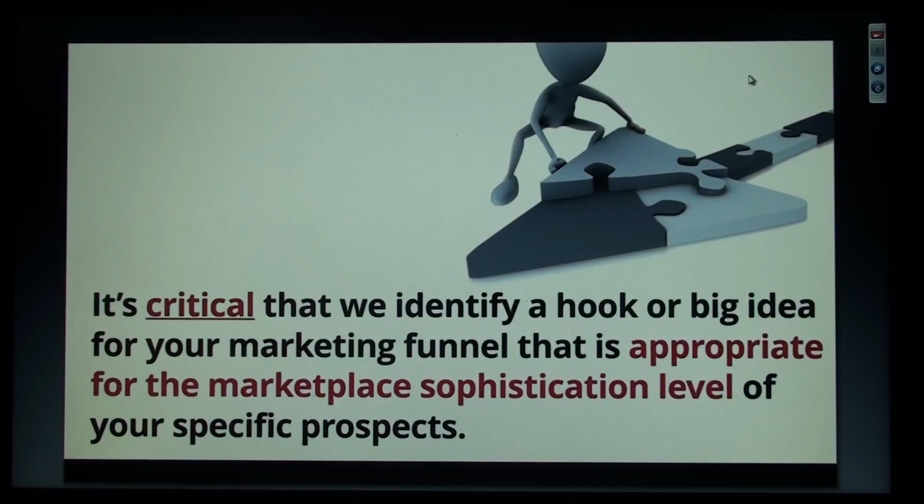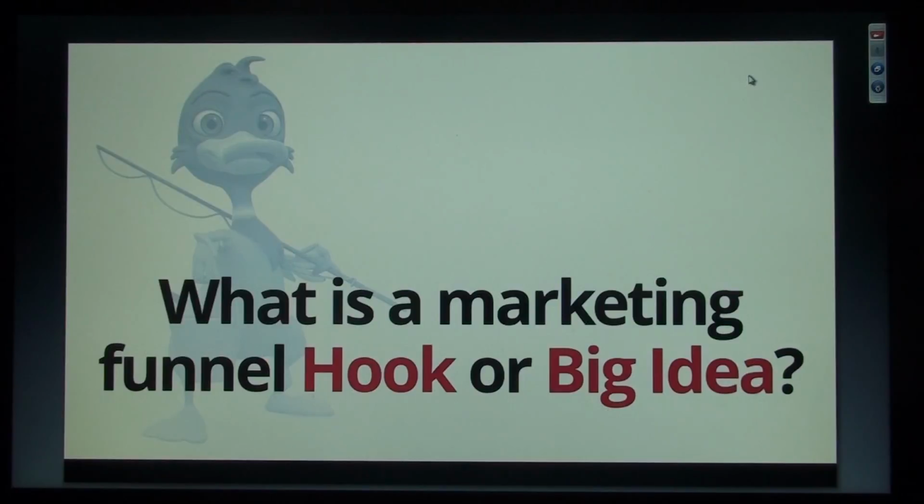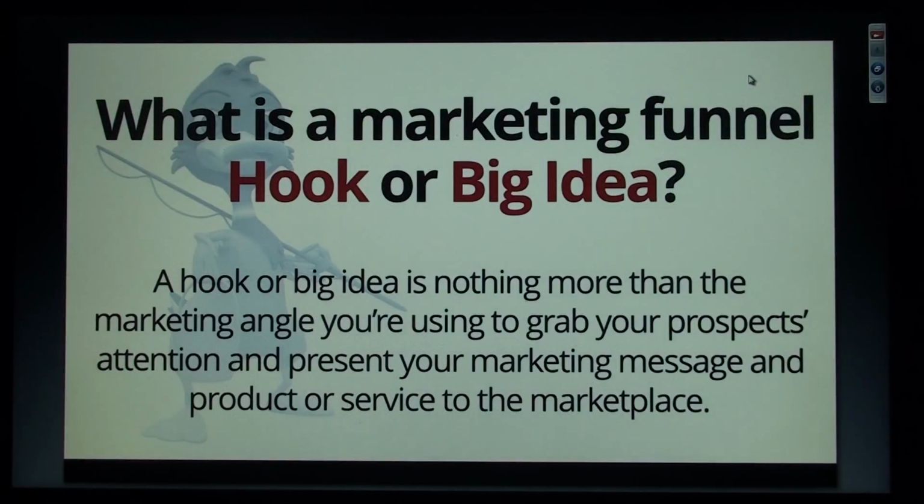Once and only once you've nailed that, then do you go on to creating the hook or big idea, as Ryan and I talked about recently, for your phone. Before you write a single headline, before you set up your traffic captivation page, before you do anything, once we've got marketplace sophistication, then we nail the hook or big idea. What is a hook? Well, a hook is nothing more than the marketing angle that you're using to grab your prospects' attention, to convey to them that you have something new, unique, different, and fresh to share with them, right? It's the angle that you are using to present your marketing message and then your product or service. That's all it is, right?